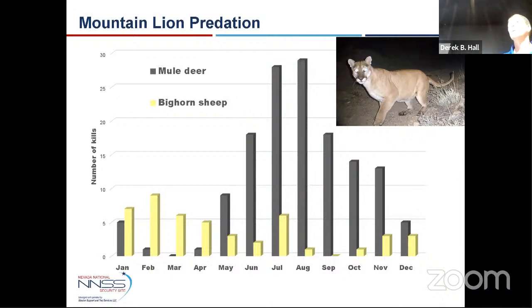But primarily mule deer and sheep. And what we found was there was kind of a seasonality component to it. They ate both species throughout the year, but you can see during the winter and spring, they were eating primarily bighorn sheep. And then shift to the summer and the fall, kind of that June through October, they were eating primarily mule deer. And that was kind of a neat thing to find out.